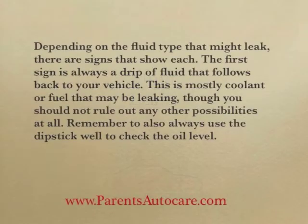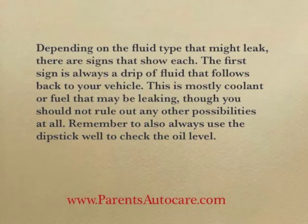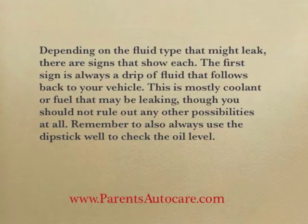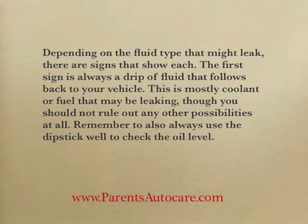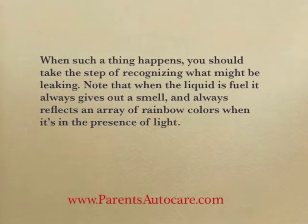Fluid leaks. Depending on the fluid type that might leak, there are signs that show each. The first sign is always a drip of fluid that follows back to your vehicle. This is mostly coolant or fuel that may be leaking, though you should not rule out any other possibilities at all. Remember to always use the dipstick well to check the oil level. When such a thing happens, you should take the step of recognizing what might be leaking.